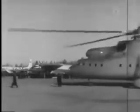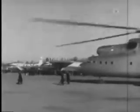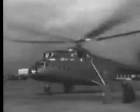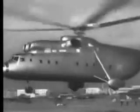This machine first took off in summer 1957. It was piloted by test pilot Rafael Kaprelyan. The Mi-6 payload was 12 tons, 7 times more than that of its piston engine predecessor Mi-4.